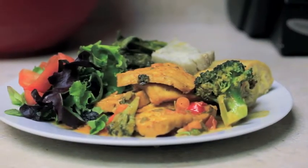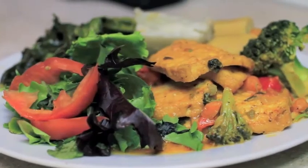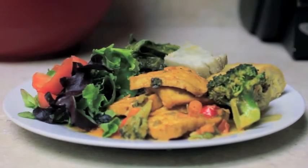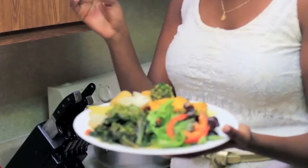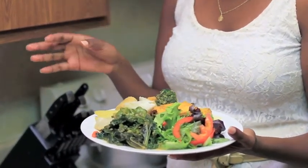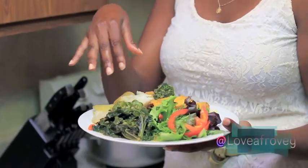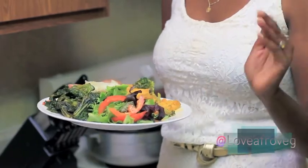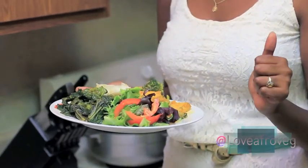Welcome back to Love Afro Veg presents Cooking with Style, where food meets fashion, and we have our end results with the coconut curry tofu. Here you go. You have your boiled food here, which Jamaicans call boiled food. It's basically yams, green banana, and I have a little bit of sweet potato here, and I also cooked callaloo to go along with it on the side. And also I love salad. Most importantly, eat a salad with every meal.